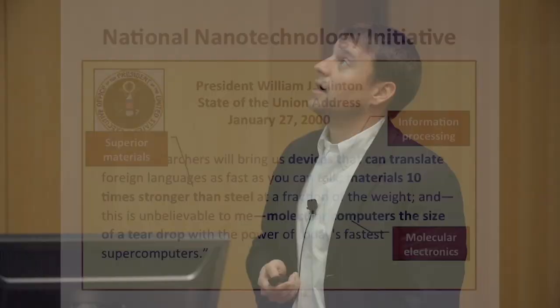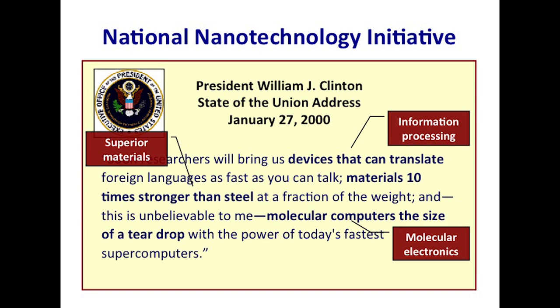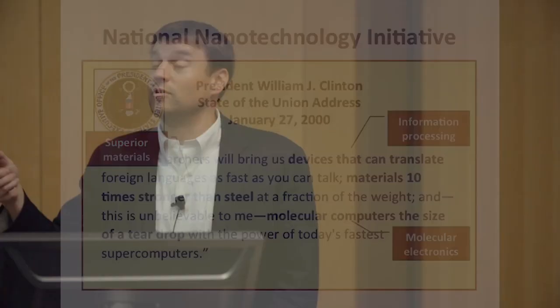So then we come up to 2000, right? We're beginning to make things that exist on the nanoscale. The question is, can we manipulate them and ultimately use them to do useful things? To stimulate this, in 2000, here's an address by then President Clinton, who said that investing in nanotechnology is a good idea. He said soon research will bring us devices that can translate foreign languages as fast as you can talk, speed of new devices, and materials 10 times stronger than steel. He's talking about materials for manufacturing and other applications, but of course some of those materials may be used in biomedicine.